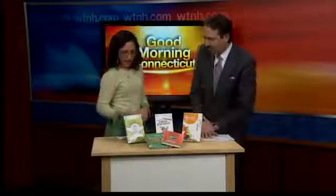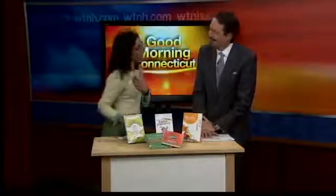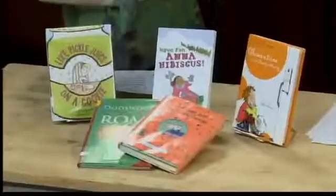Let's talk about a couple of them. And I love this book. This is actually a debut book, Pickled Juice on a Cookie. The title is great. It's a wonderful, heartrending book about a little girl named Eleanor who has a loss, and it's her babysitter. Both her parents work, and this babysitter comes in every day to take care of her, and she has to leave town because her father is sick.